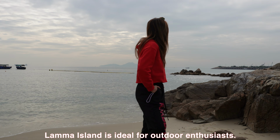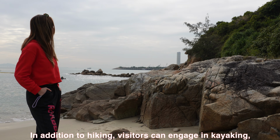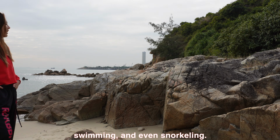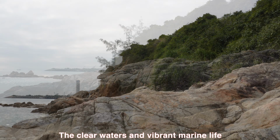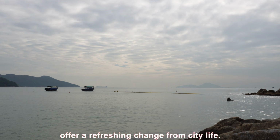Lamma Island is ideal for outdoor enthusiasts. In addition to hiking, visitors can engage in kayaking, swimming, and even snorkeling. The clear waters and vibrant marine life offer a refreshing change from city life.